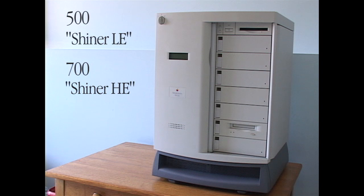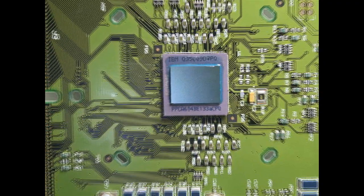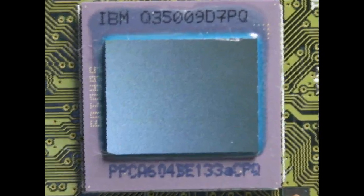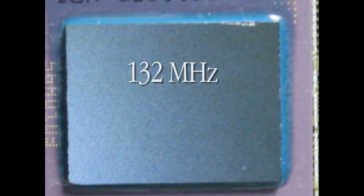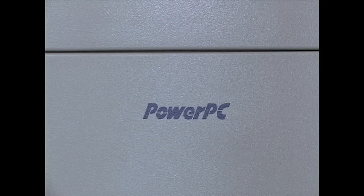And what did Shiner mean? Well, it was just the server team's favorite beer. It used the fastest PowerPC processor Apple had at the time, the 604, 132 MHz for the 500 model and 150 MHz for the 700 model. But strangely, it was the only computer model where they didn't tattoo the beige case with the PowerPC logo.